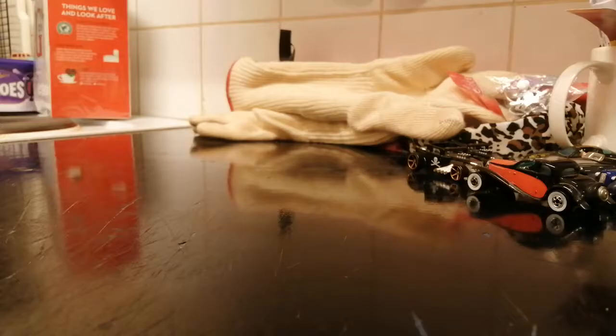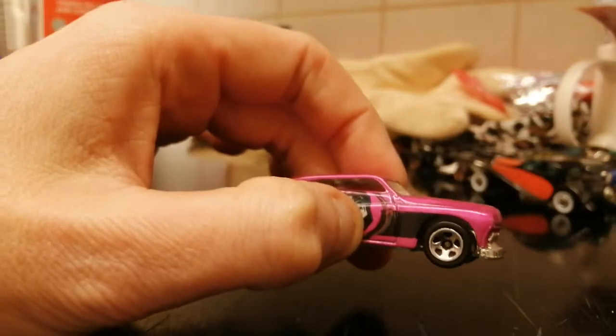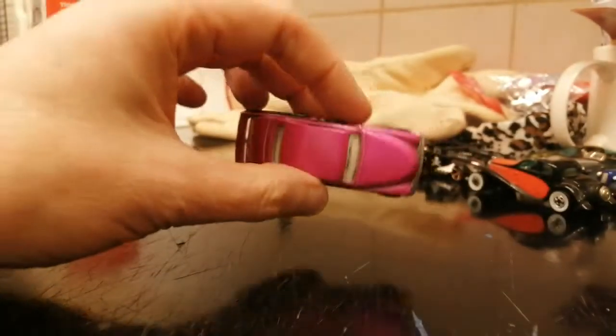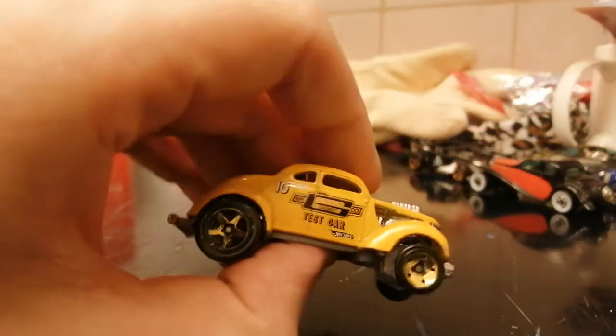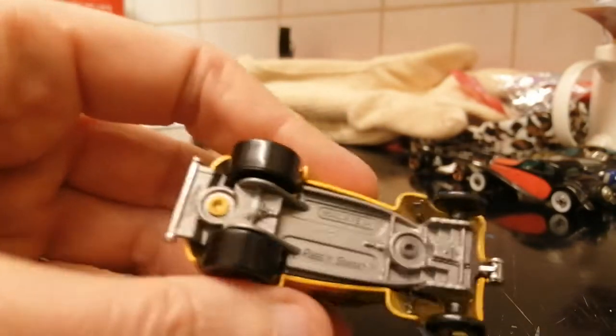So that is the Purple Passion. If you can call it fuchsia, that's a Purple Passion. Getting rid of that, there we go. Purple Passion and fuchsia pink. Now, I cannot tell you exactly the difference between this one and a lot of the vehicle it was actually based on, but we all know this is the Passion Gasser.